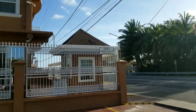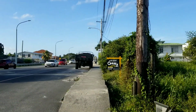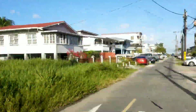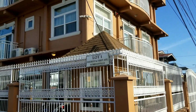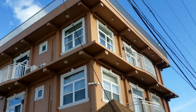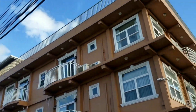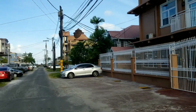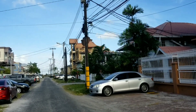We're right at the corner of Century 21 for rent. So yes, right at the corner here there's a lot 1 Sheriff Street and First Avenue, Subryanville. The sign says this one is a residential apartment. It's been built in the last 5 years or so. I think I was here seeing this one under construction. Now we're going to look at the back side of that Taj Mahal looking building.